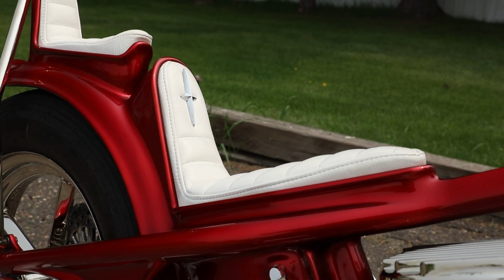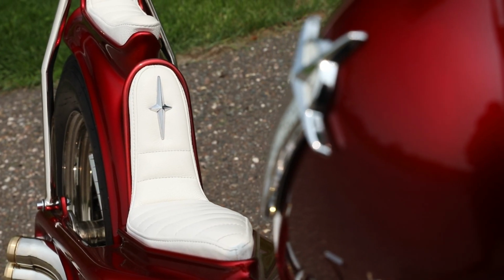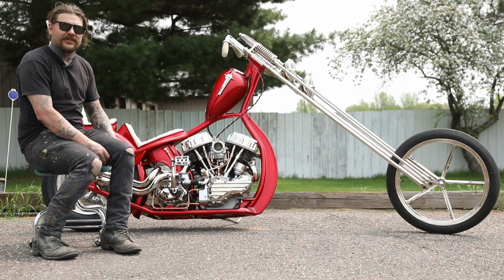Favorite part of the bike overall, I think, still is the headlights and the taillight, both off old Pontiac cars. Kind of tied that hot rod theme into the whole thing. Pretty much everything on the whole thing, other than the springer and the bars, was built in the shop.